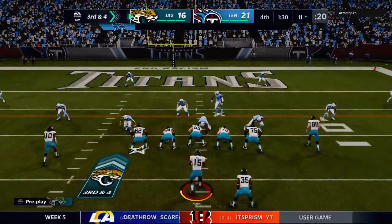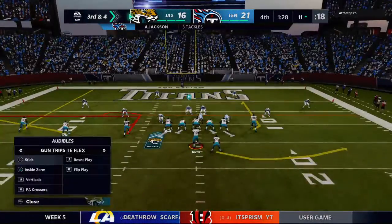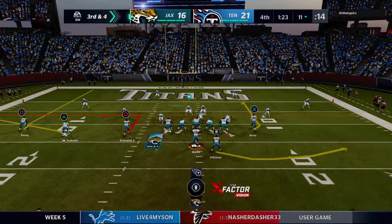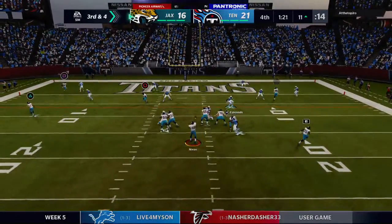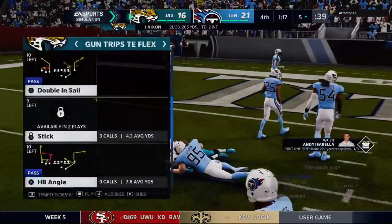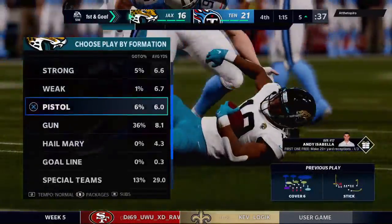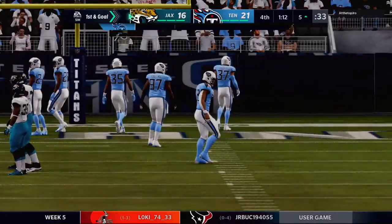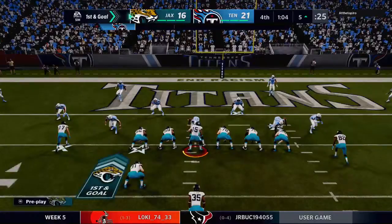A dime look defensively here for the Titans on 3rd. He'll look to throw. This will be caught at about the 5. And the Jags are going to have 1st and goal as they try to finish off this drive with 6 points. It's a gain of 6 as they're able to convert, and now it's 1st and goal.